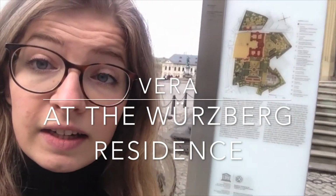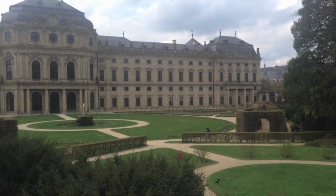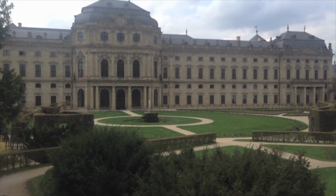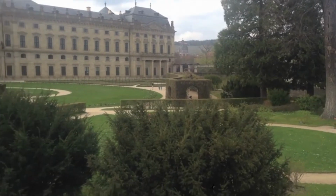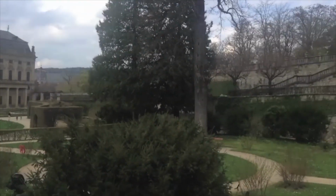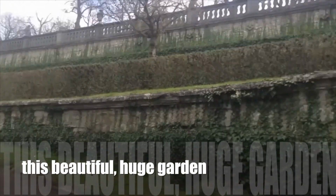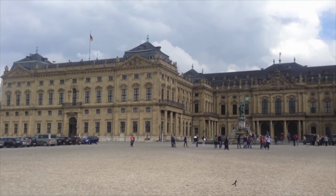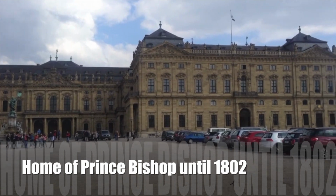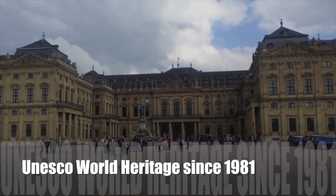So today I am in Würzburg at the residence, and it was built in 1720 till 1744. This is one of Europe's most impressive Baroque castles, and it only took about 20 years to build the entire thing. Inside the residence there is an art gallery which you can visit, also a church, and next to it this beautiful huge garden. So this is the residence from the other side. It was the home of the Prince Bishop till 1802, and it became UNESCO World Heritage in 1981.